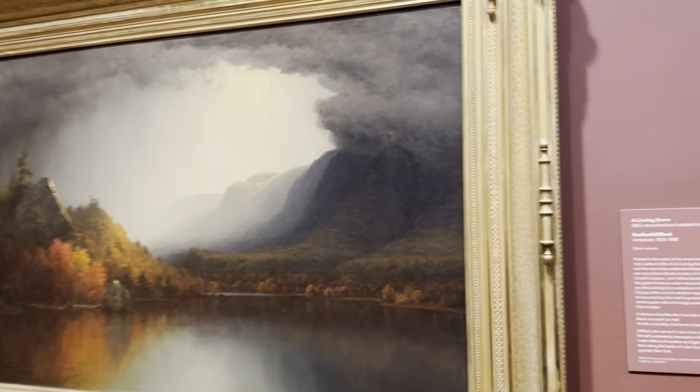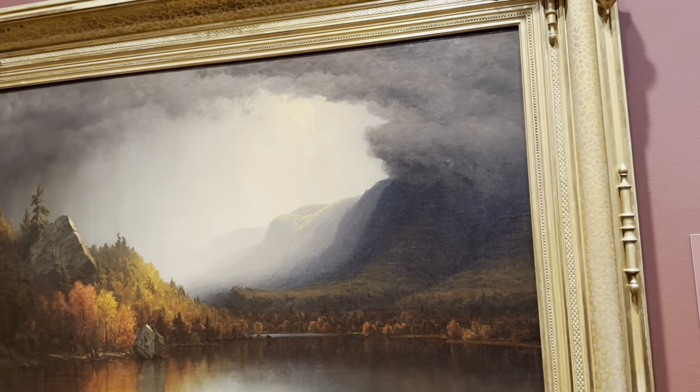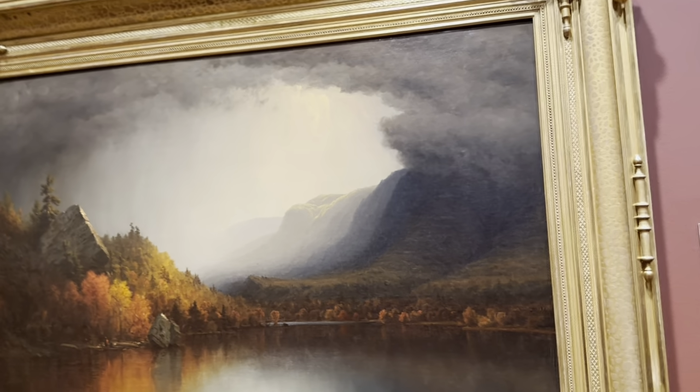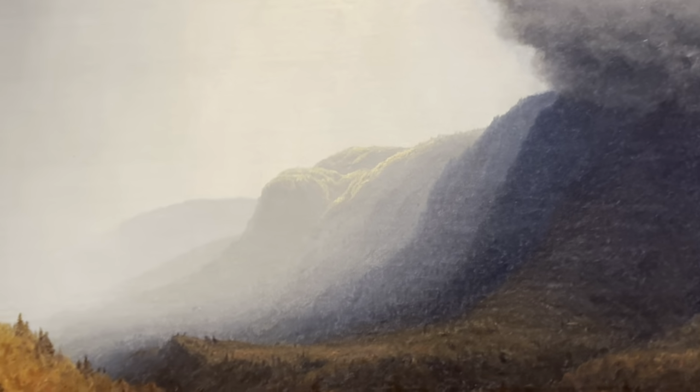This one is striking. A Coming Storm, 1863, artist Sanford Gifford, American, oil on canvas. Look at the detail here, guys. Look at the light on the mountain.